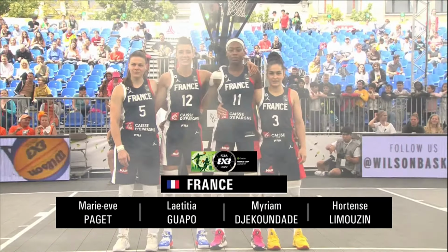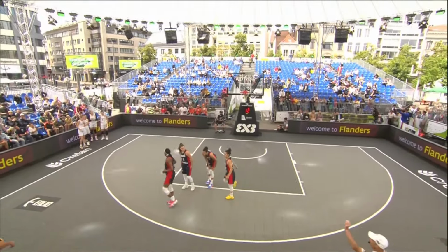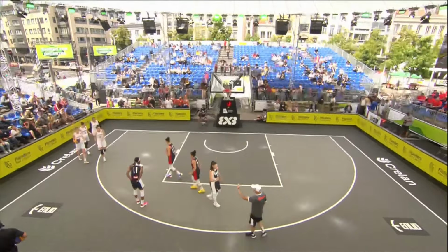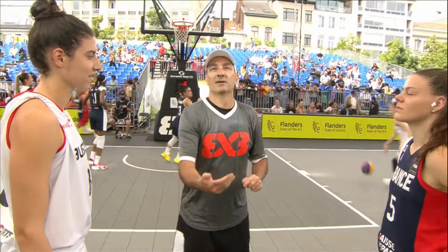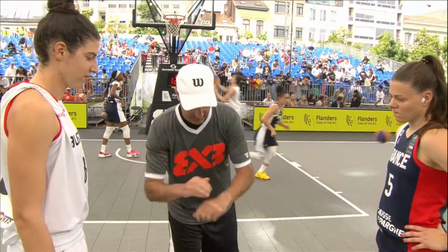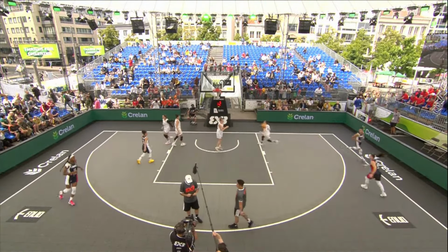There they are. The 4 representing France, who have not taken gold at the World Cup yet. They are European champions back-to-back years in 2018 and 2019. Silver medalist at the World Championships in 2012, but gold has eluded them. Will 2022 be their year? Eddie Lou, Marcos M. They'll officiate this thing.